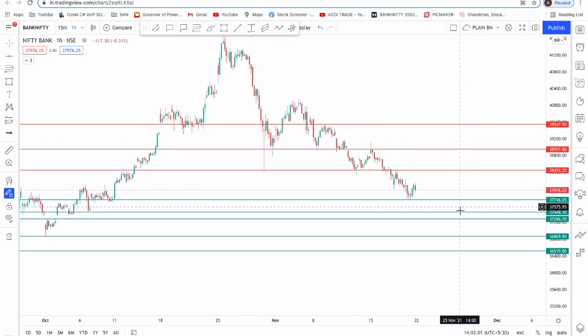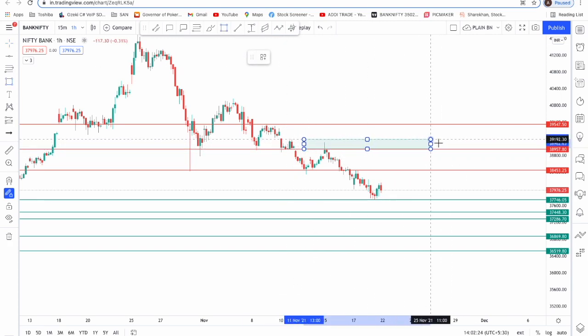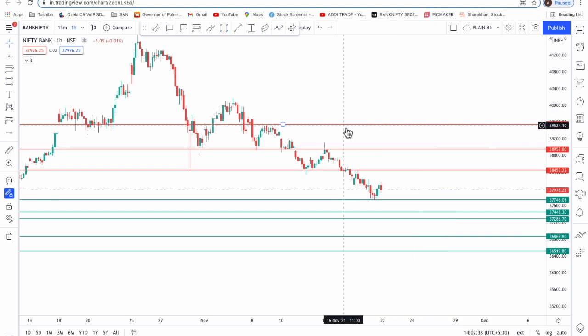And for resistance on the upper side, in case we get a bounce from here on Monday, we might face the first resistance at 38,460, and the next resistance will come around 38,900, almost close to 39,000. Whenever I have a resistance zone, I make sure to include even this wick, because the price might not reverse just from this line; it can reverse from this zone. So I keep this marked in my chart whenever there's a wick. The next resistance is around 39,500, and I don't think we will touch 40,000 anytime soon, but I'll just have it marked.